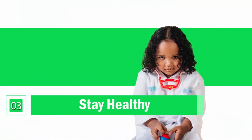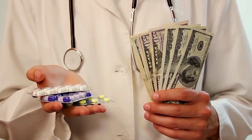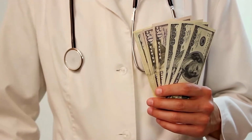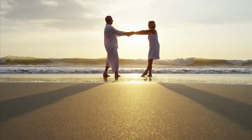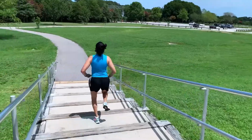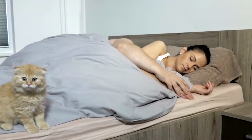Tip number 3. Stay healthy. If you have a decent healthcare insurance package, make the most out of it by having regular checkups and doctor visits to ensure you stay in great health. Healthcare can be quite expensive if you have to pay for it out of your own pocket. There aren't too many ways you could cut down on healthcare costs, but you could take a preventive approach to medical problems by enjoying a higher quality of life. Some examples include getting regular exercise, eating healthy, quitting smoking, cutting down on alcohol, and getting enough sleep.